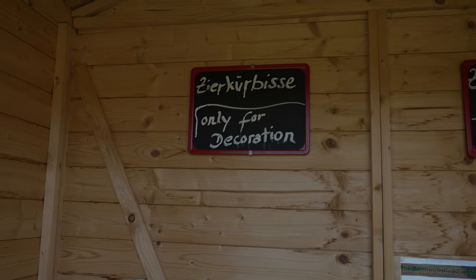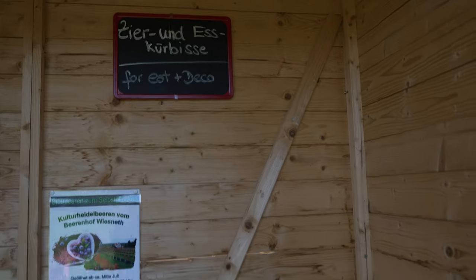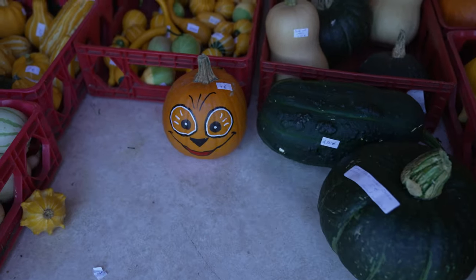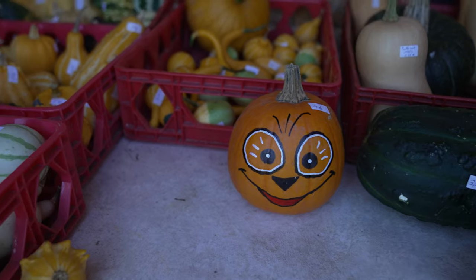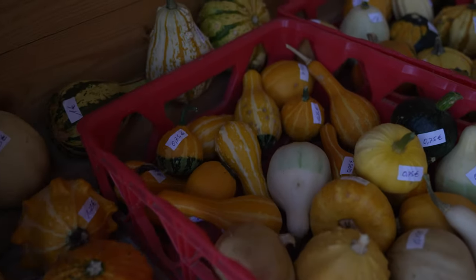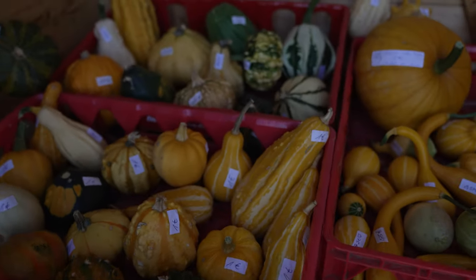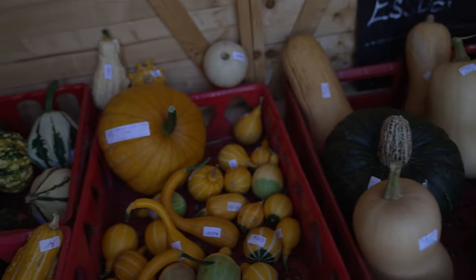It says that one's only for decoration and that one's ready to eat and decoration. Let me show you what it looks like. Really cute ones over here. These are 1 euro and up. Oh no, take that back. I see one for 75 cents all the way up.